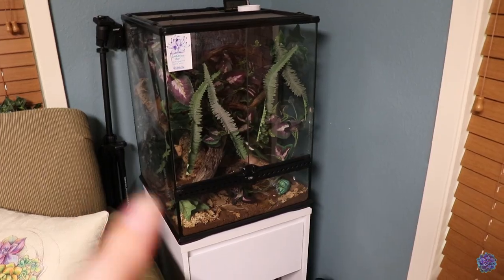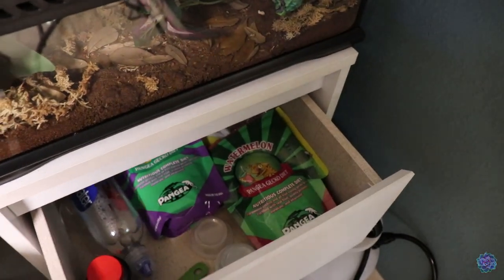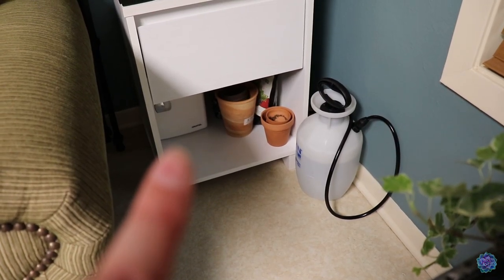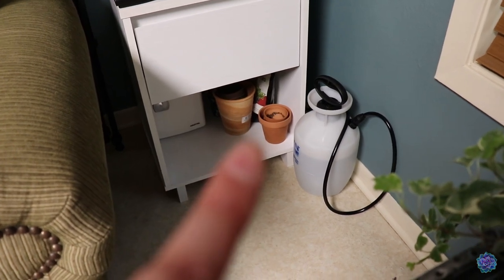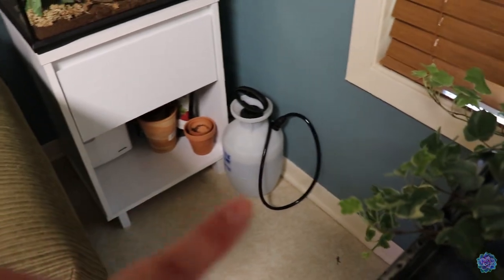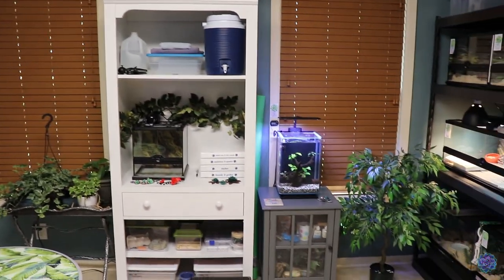This is my crested gecko. There is my camera tripod right there. Smeagol's food and stuff and all his food cups and things. There is another mini fridge that travels. You can take it in the car with you if you want. So it's just there for now. And then I've got topsoil and terracotta pots and things like that. And then of course my Mr. Misty bottle. And on that note, we will move over to the wall to the right.